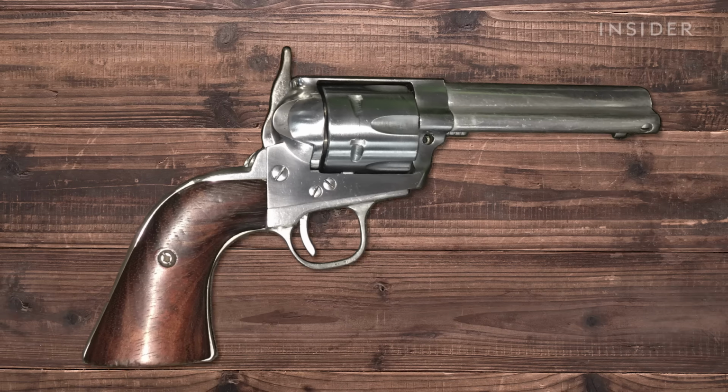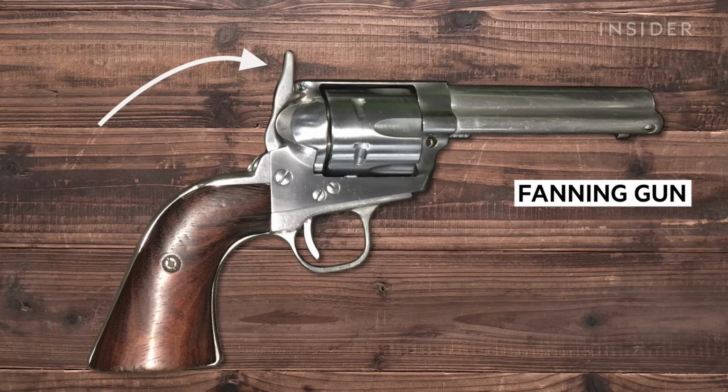So the gun that Jamie Foxx is using is a thumbing gun. When it's a thumbing gun, the hammer is back further. So you actually have to come down on the gun. If he had a fanning gun with the hammer forward, it'd be a lot easier to fan.